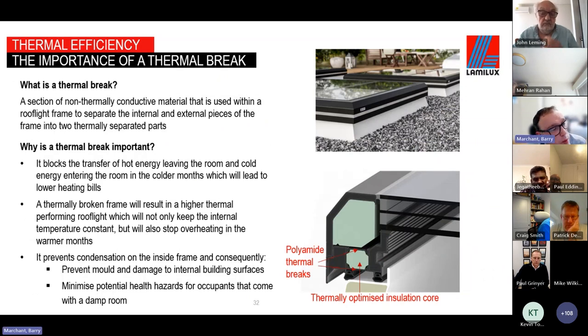Now, this is difficult for me because I've worked for another rooflight company for many years, who dismissed the importance of thermally broken. But thermally broken is a term that relates to the frame of a rooflight, window or door, and is equally as important, if not more so, than the glass specification. Now, metal has a very low thermal mass, meaning it conducts and loses heat very easily. In order to eliminate the potential of a low thermal performing product and prevent heat loss through the frame of a rooflight, a thermally broken frame should always be specified.